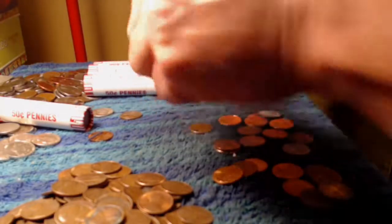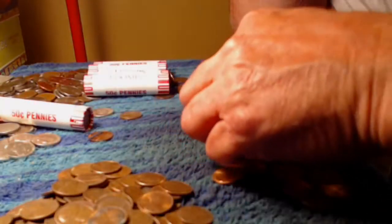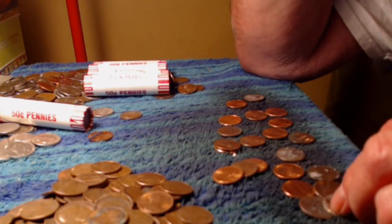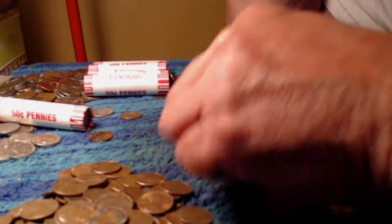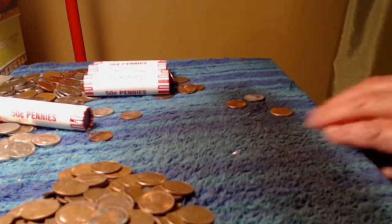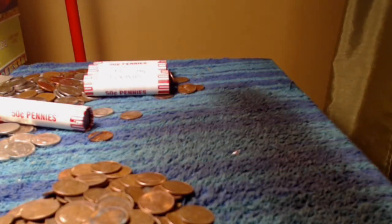Now I went over to my other stack. I've got to have them laid out so I can see how you guys do it like this. This is nuts. There's two stuck together. All right. No, that's awkward.